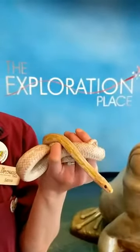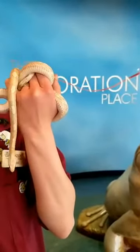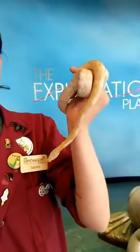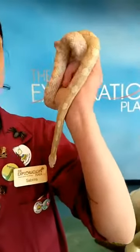These guys are similar to garter snakes in some ways. They are a type of rat snake. There are quite a few different species of rat snake, and the corn snake is one of them. They are native to the United States. You can find them in the southeastern states, Florida, Virginia, Tennessee, those areas.